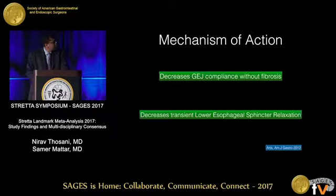So when that happens, this leads to decreased GE junction compliance without any fibrosis, and it also decreases transient lower esophageal sphincter relaxation. And we all know this lower esophageal sphincter relaxation is one of the key features of reflux, and once that is reduced, we can help patients with reflux.